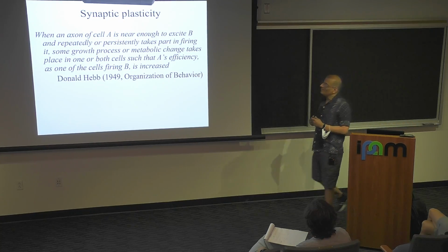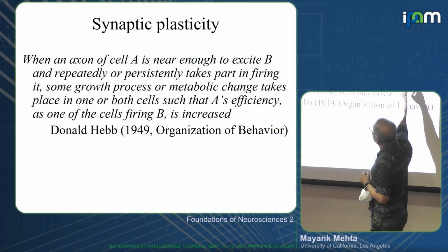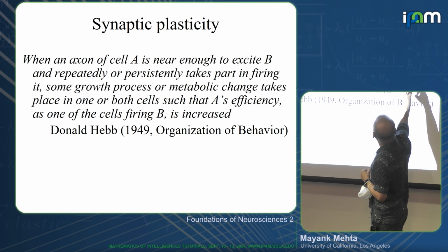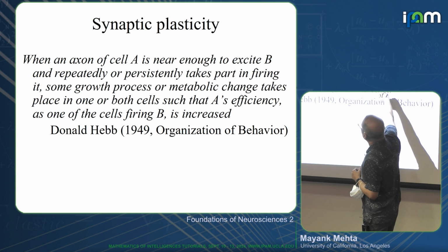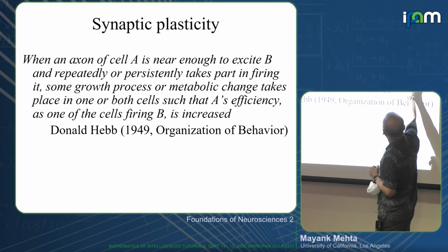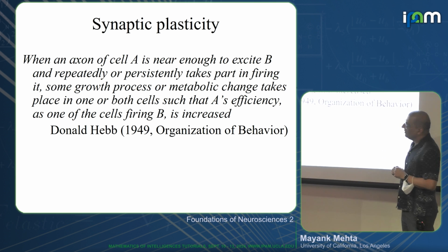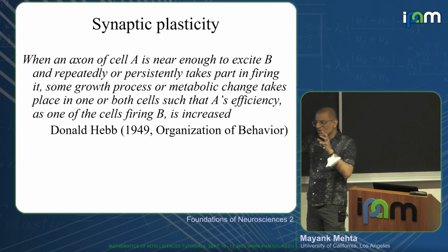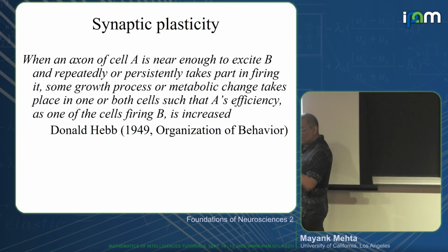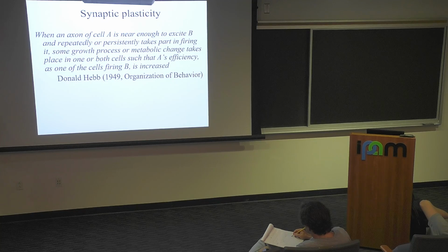Then number three is the most important part. How does it get learned? So he claimed that when an axon of a cell A is near enough to excite cell B and repeatedly or persistently takes part in firing it, something happens, like some growth process or metabolic change takes place in one or both cells such that A's efficacy as one of the cells firing B is increased. So this complicated sentence basically says if one neuron generated a spike, it activated somehow the other neuron. The other neuron doesn't know if this neuron made it spike or not, because every output neuron needs the input of at least 10 neurons, and it doesn't know who activated it.